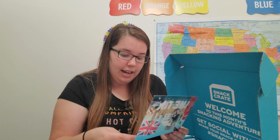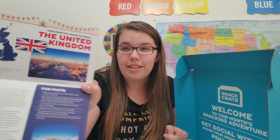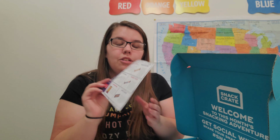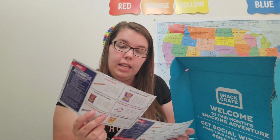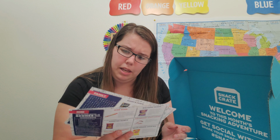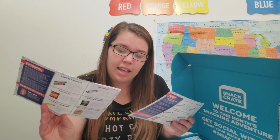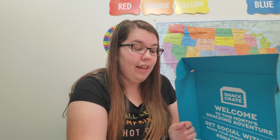But anyways, there's a card here with fun facts, the capital, all that kind of stuff, and then this tells you everything that's in it. So this shows what you might get from the mini, the original, the family size, and the family, I think. So I got the family. I believe that's the biggest size. I've never tried this out before, so that's that.